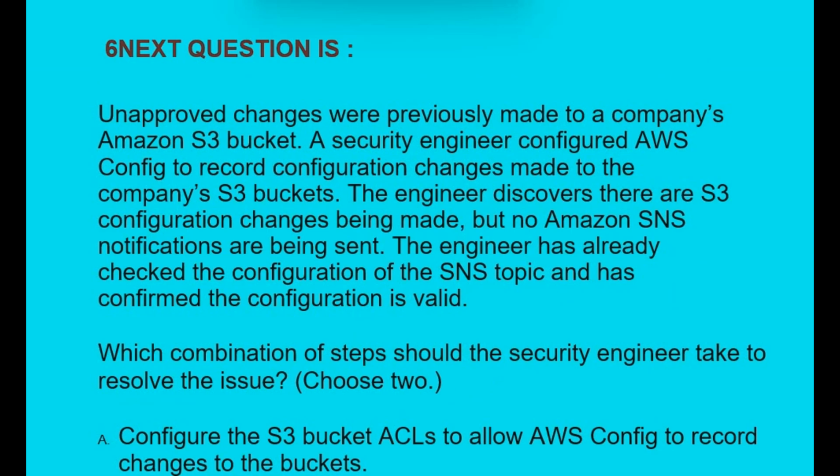Question is, unapproved changes were previously made to a company's Amazon S3 bucket. A security engineer configured AWS Config to record configuration changes made to the company's S3 buckets. The engineer discovers there are S3 configuration changes being made, but no Amazon SNS notifications are being sent. The engineer has already checked the configuration of the SNS topic and has confirmed the configuration is valid. Which combination of steps should the security engineer take to resolve this issue?